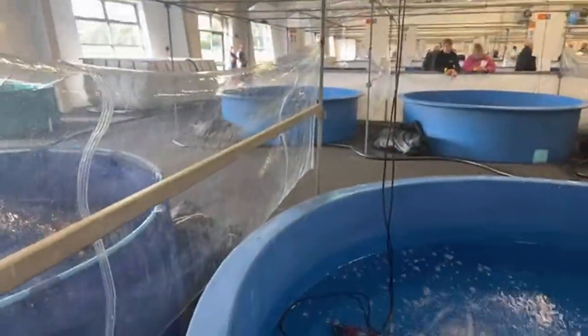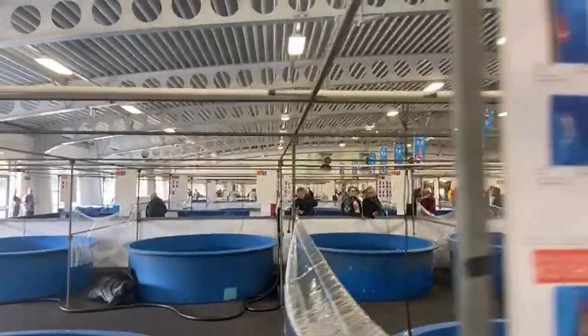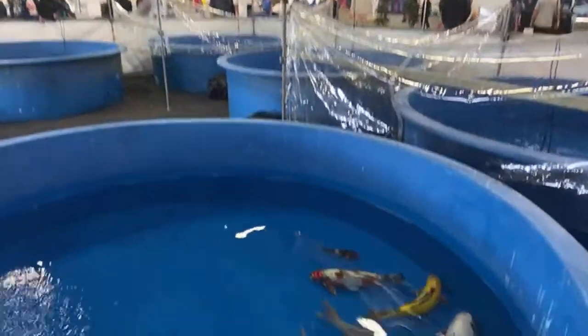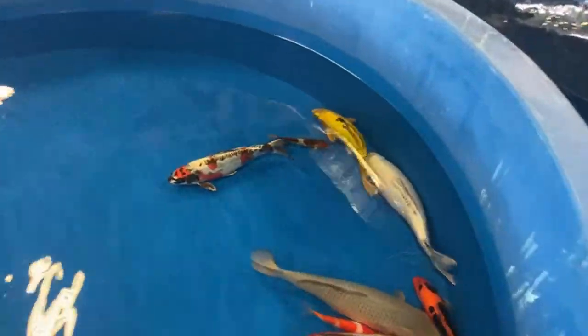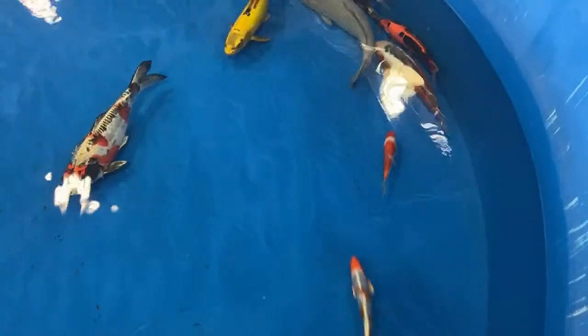So a lot smaller fish in here, they don't look like they're enjoying themselves too much. Bit difficult to give any coverage on them, guys, so I'm going to move it on. Nice variety in this one. Again, probably got 45s in there all the way down to 25. Really nice to see a variety.